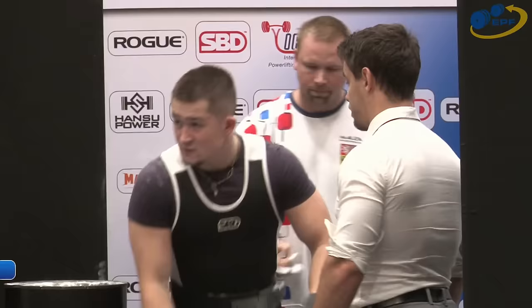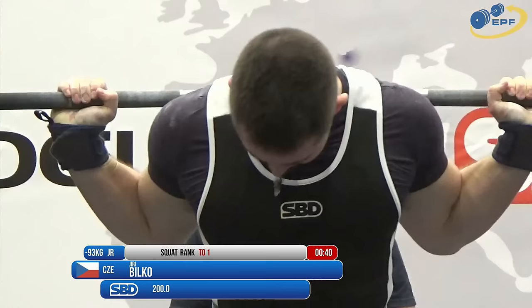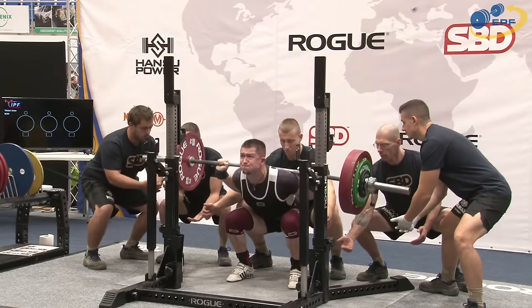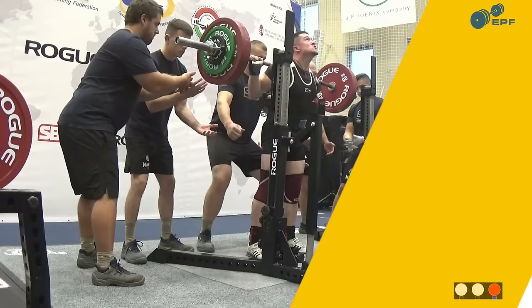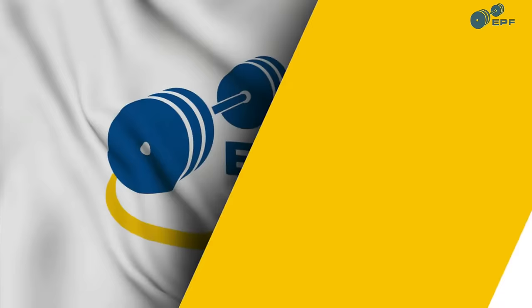Kilos now for Jiří Bilko of Czechia. This is his last year as a junior, so likely his last competition as one. Yeah, really nice opening weight there for Jiří. And 2-1, a good lift. Gets a blue from the right-hand side referee. Watch that again on the replay. I think he referenced his knees there for a soft lockout, but the jury seemed happy with it.